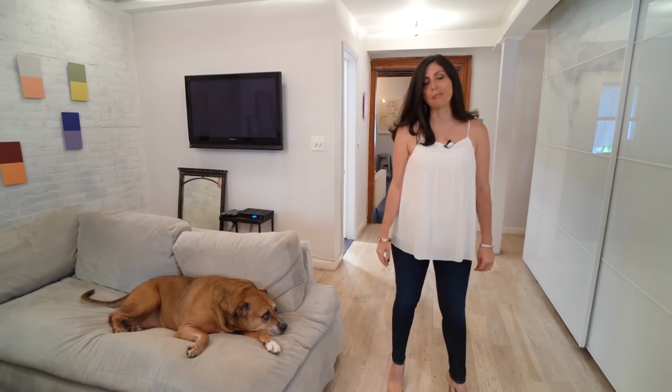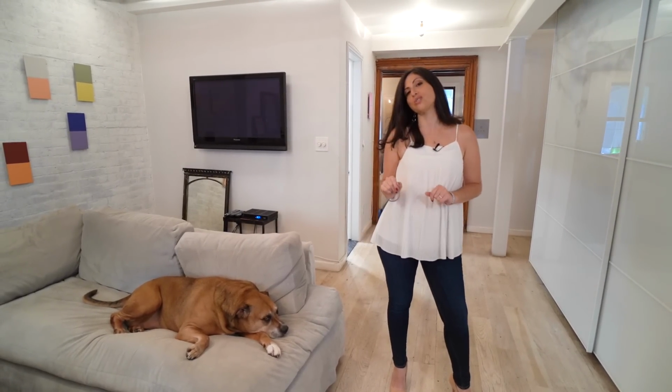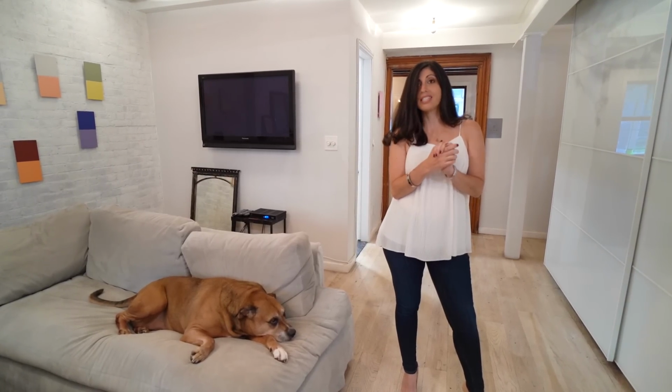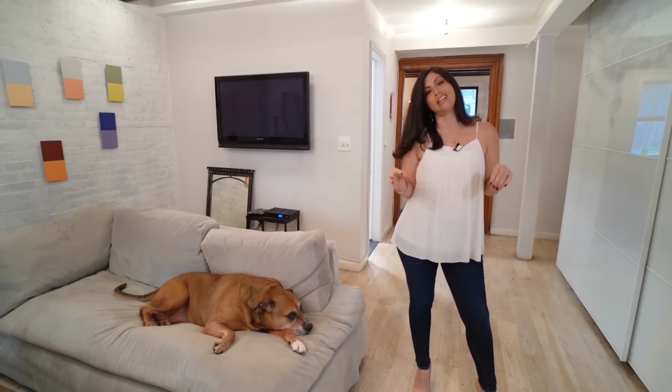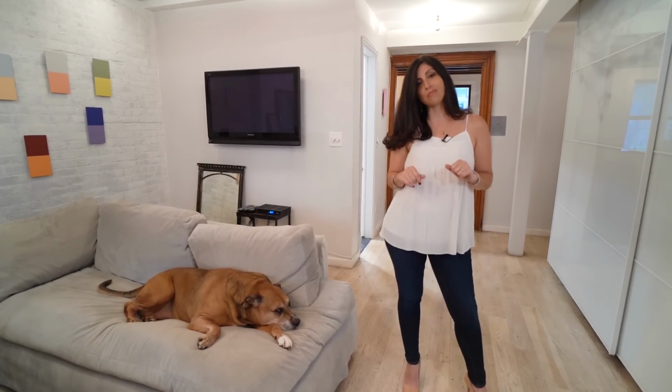Jacqueline Rossiter with Compass. We're about to go on a tour of 102 South Oxford Street, which is a brownstone in Fort Greene, Brooklyn. It was built in 1871, but the city didn't record it until 1899. There's a ton of original details. The owner's done a lot of work too. 3 family with 5 bathrooms and 5 bedrooms. The price of this beautiful brownstone is $3,695,000, and I'm so excited to take you on this tour.